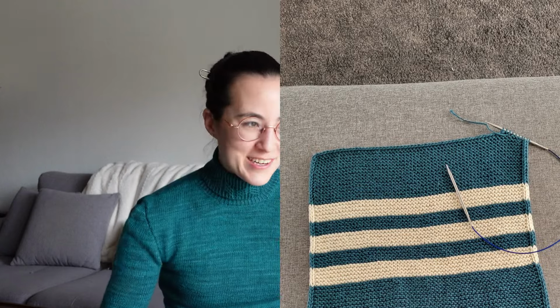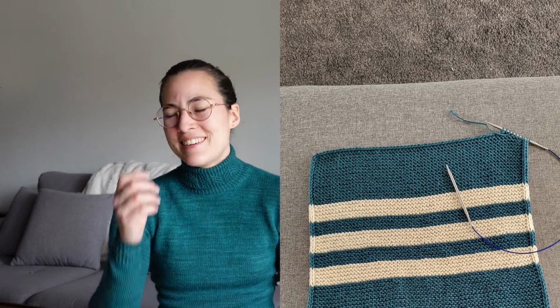And I can show you a picture. The first time I did the bind off, I stopped about at the middle of the row of the bind off because I didn't have any yarn left. So I unraveled the bind off, I unraveled one more row, then I picked up the stitches again and started the bind off again. But then I was short on yarn for the 6 last stitches.